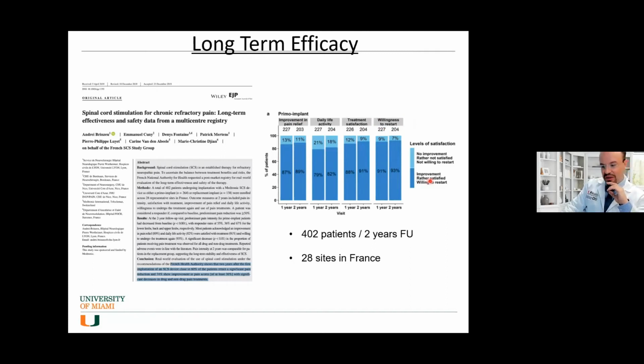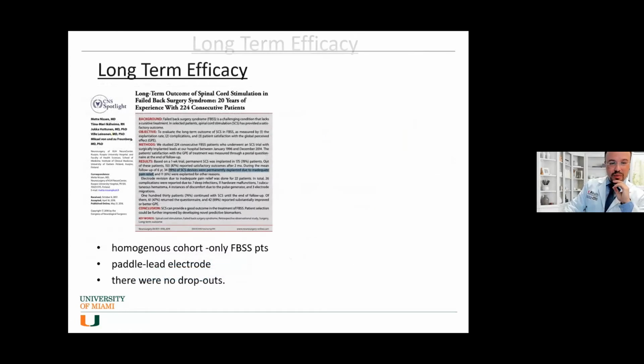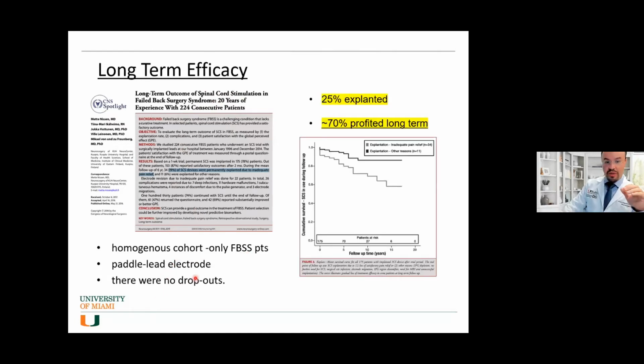But yes, okay, 2 years is good, but is 2 years enough to believe in the long-term efficacy? So then I brought this study from Finland, published in Neurosurgery in 2019. It's a very interesting study because it's a long follow-up, 20 years, with over 200 patients, and all patients are from a single institution because of the geography. But on the other hand, it's very homogeneous. Only failed back surgery syndrome patients implanted with pedal electrodes and no dropouts. And what we saw is that the average follow-up was actually 6 years within this 20 years of experience in the center. Around a quarter was explanted, 19% for loss of efficacy. Again, it's important to remember that the technology evolved.